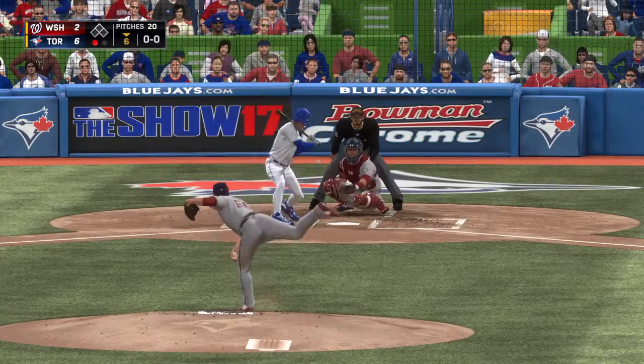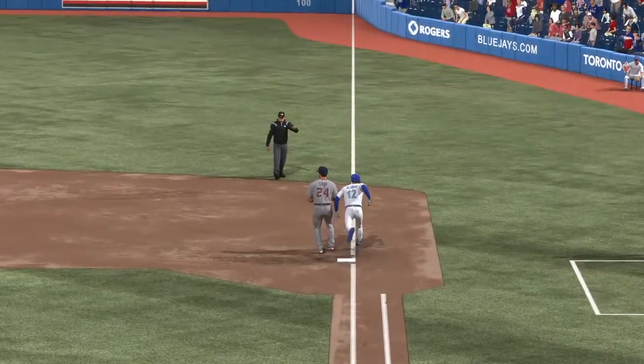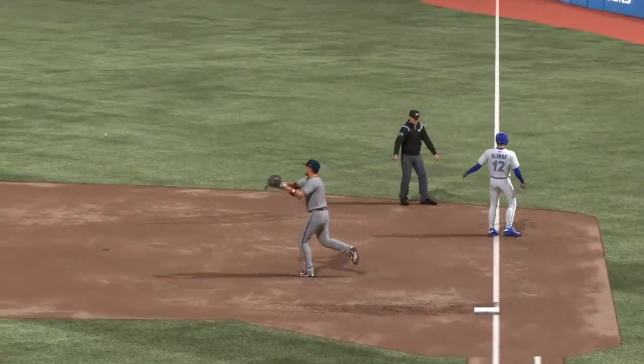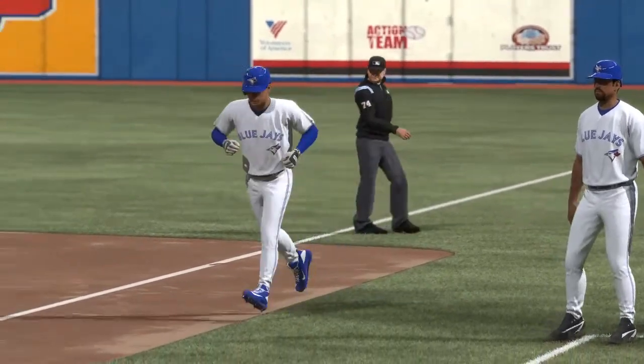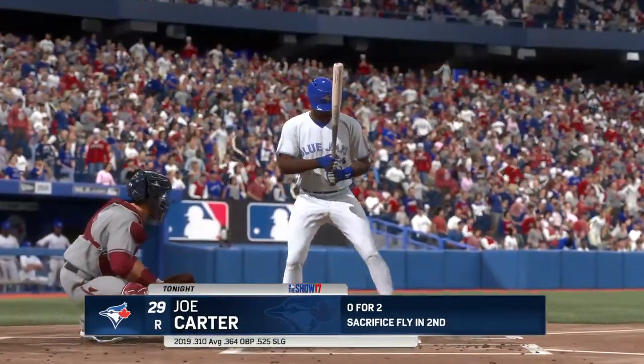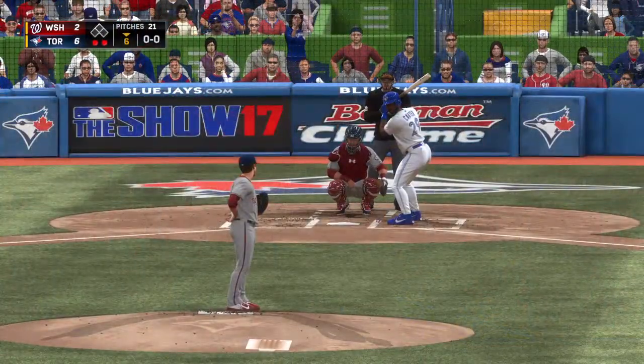Stepping in now, Roberto Alomar, and he puts it on the ground to second. And he'll whip this one over to first, and he gets his man for the second out. Now batting, right fielder, Joe Carter, in to try it again. 0 for 2 with a sacrifice thus far.